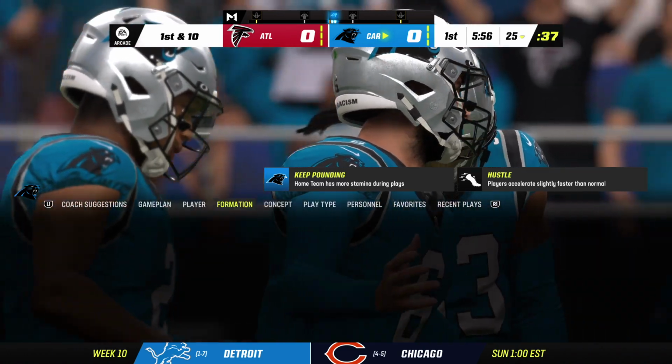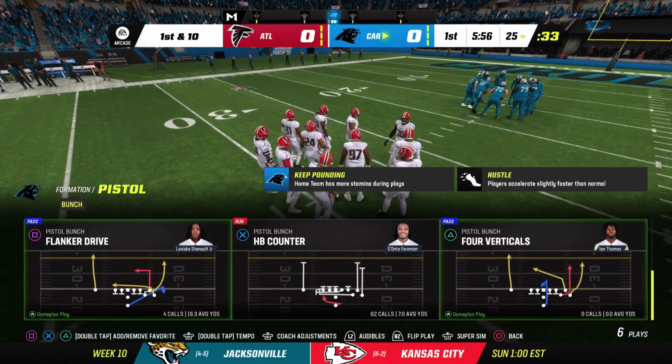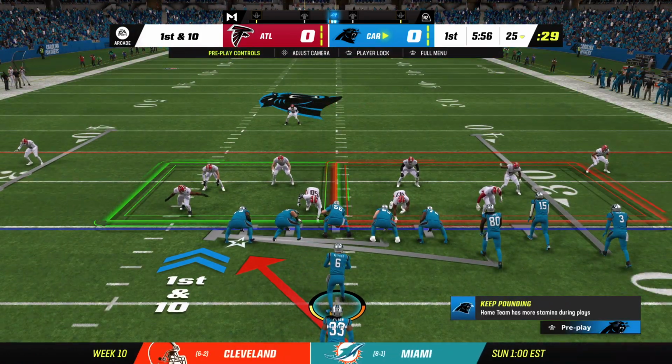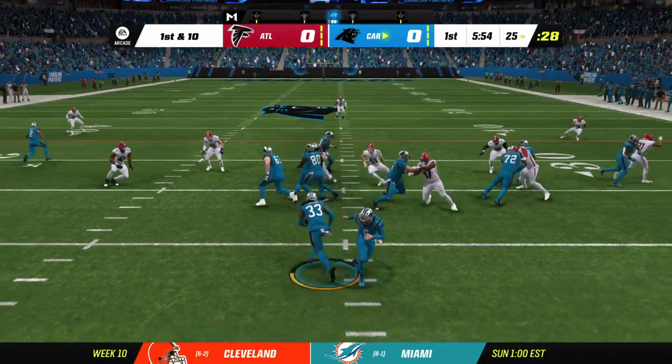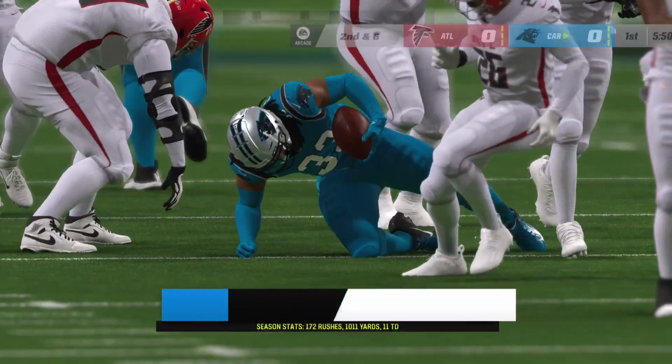Carolina's offense ready for its first possession, and at the helm, their new QB brought in via trade this offseason. His 5th year now in the NFL, former #1 pick, Baker Mayfield. They'll run it here. This is D'Onta Foreman, and he'll take this ahead for about 4.